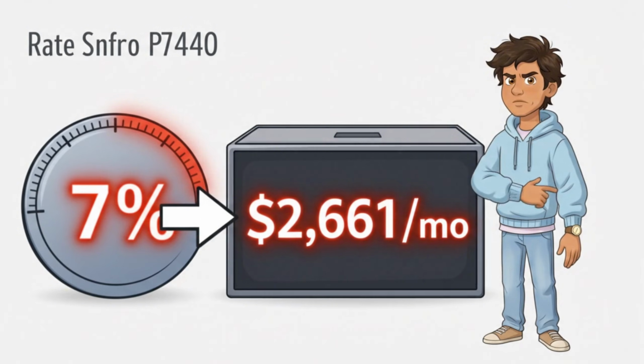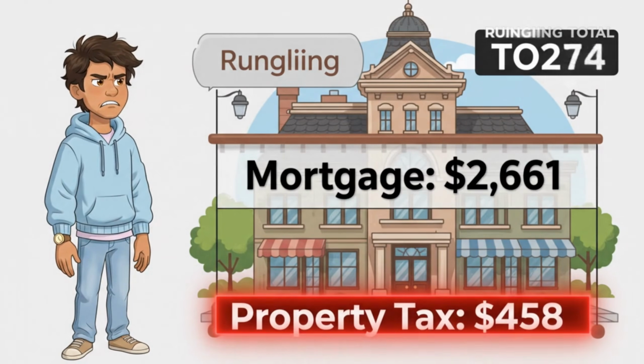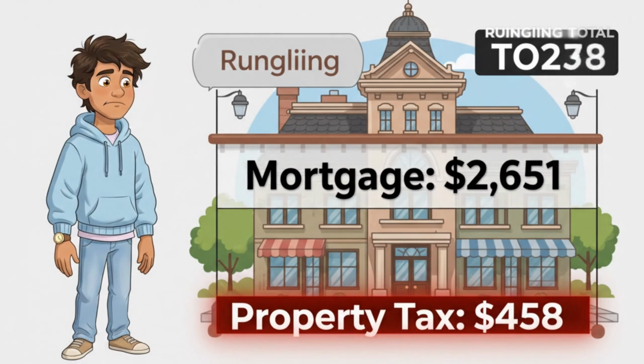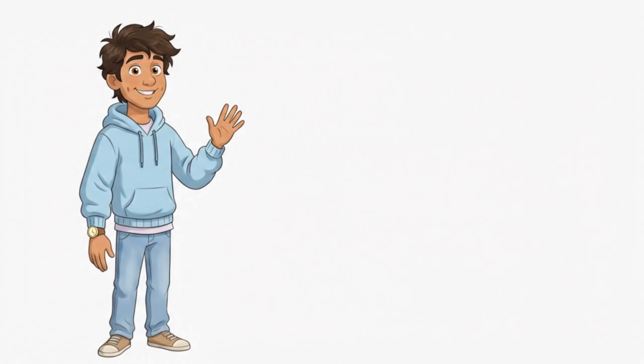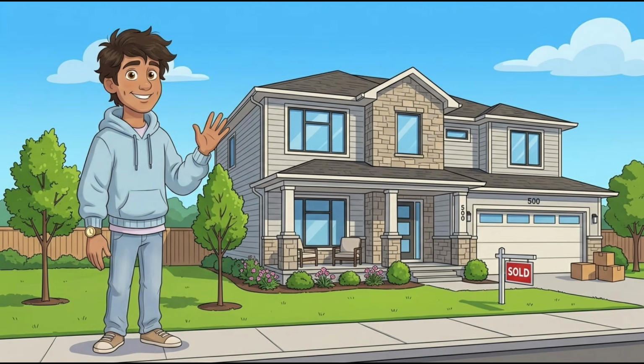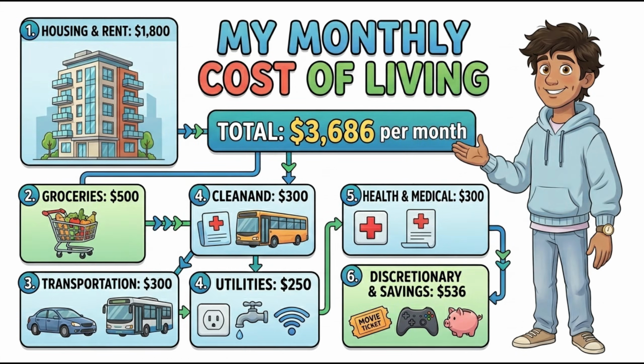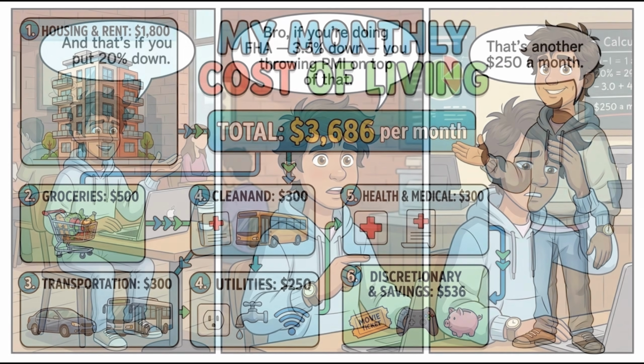Not even close. Property taxes? $458 a month, and that's on the low end, bro. Homeowners insurance? Another $150. And maintenance, the thing nobody ever talks about, is 1% of your home's value per year. On a $500K house? That's $417 a month just sitting in your something-gonna-break fund. You add all that up: mortgage, $2,661; property tax, $458; insurance, $150; maintenance, $417. Total, $3,686 per month, and that's if you put 20% down.